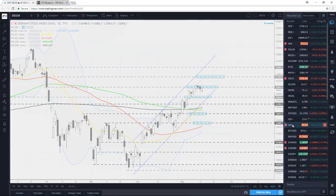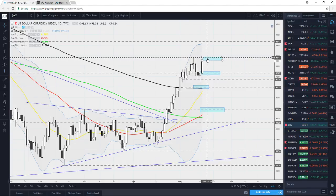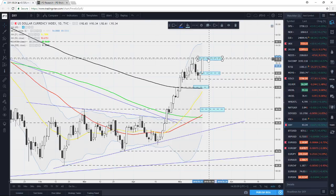Let's have a look at DXY quickly. The DXY is showing some gains and we're moving higher, and we are moving towards this level right here, towards this 93.40 mark. I had this level highlighted and was talking about it over the past couple of videos. So for now, guys, keep an eye on this level, the 93.40, which will probably act as a good level of resistance initially.